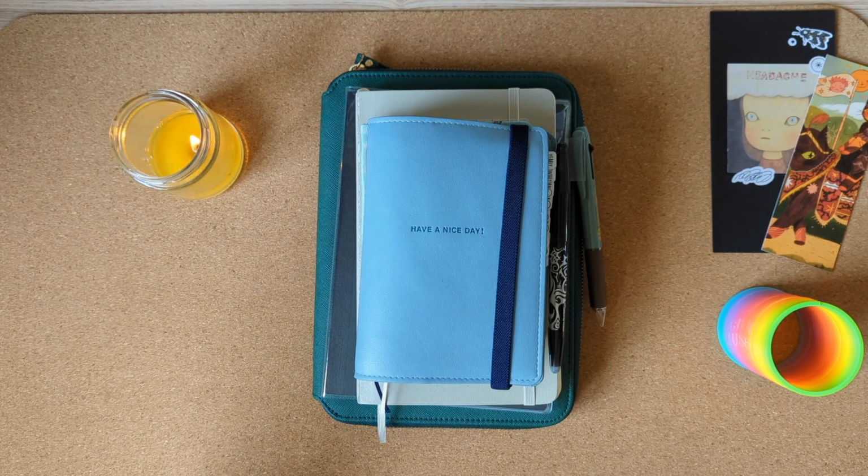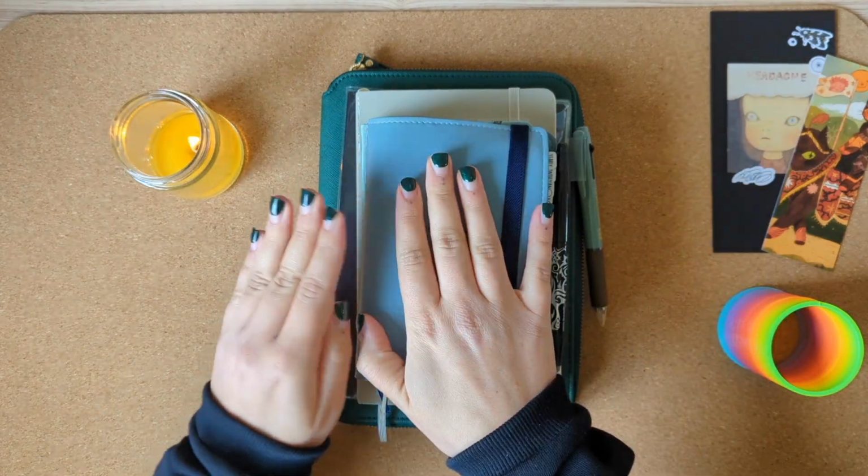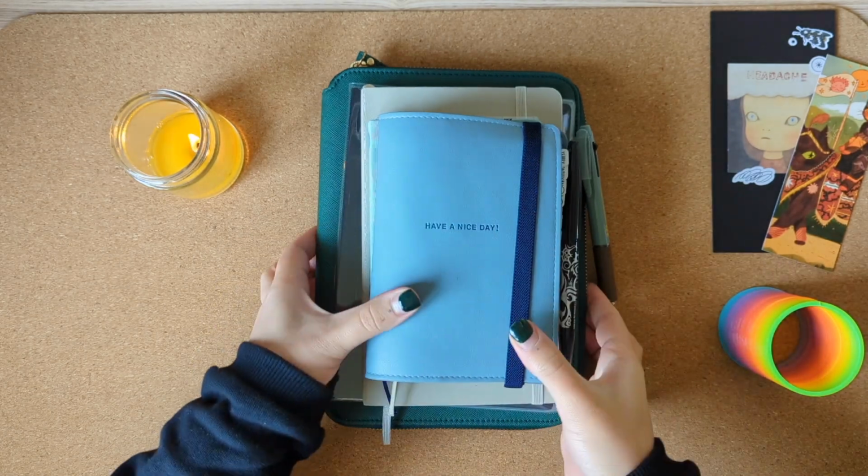This is my system. I'm hoping the audio is going to be okay on this and not too echoey, but also I'm going to try not to be too precious about things either. So to get into it, we'll start with this book on the top and just work our way down. I think that's probably most straightforward.